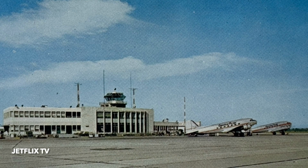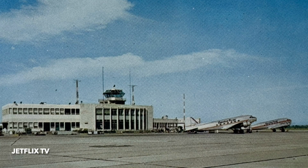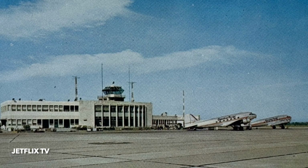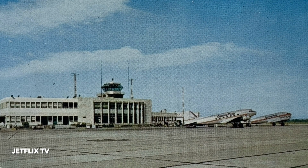This is a very good image of the original Montreal Dorval Airport. I believe the terminal structure that we're looking at was built during the war years. We have two Canadian Pacific Airlines DC-3s sitting on the ramp. Strangely enough, they're a bit far away from Vancouver, but there they are in all their glorious splendor.